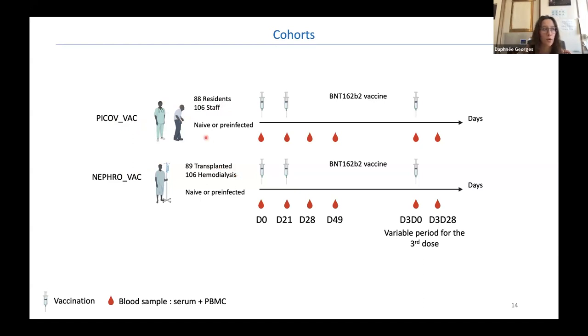Some of them were naive or pre-infected before the first vaccine dose, which means they previously contracted the disease before the vaccination. And all of them received three vaccine doses, and blood samples were collected at baseline before the first vaccine dose, 3 weeks after, just before the second vaccine dose, 1 week after the second vaccine dose, 4 weeks after the second vaccine dose, just before the third dose, and 4 weeks after the third vaccine dose.